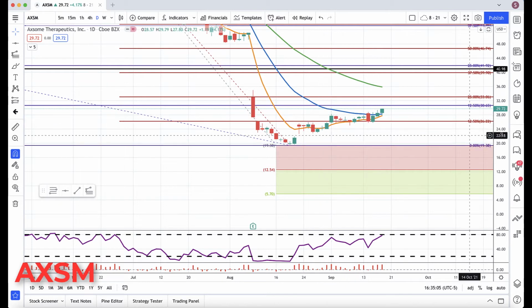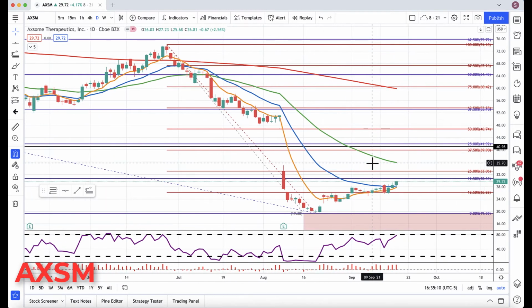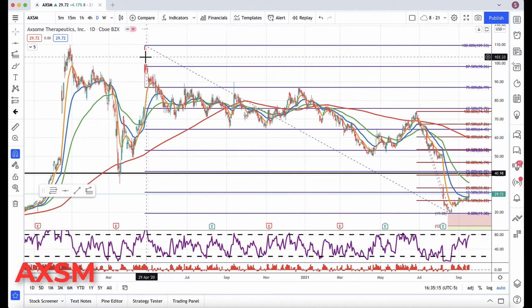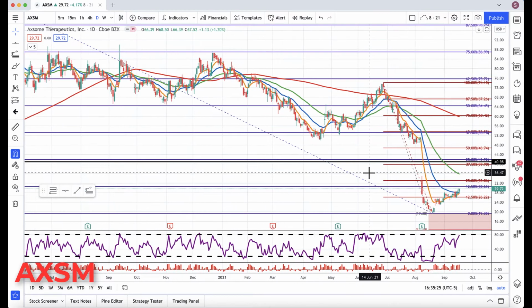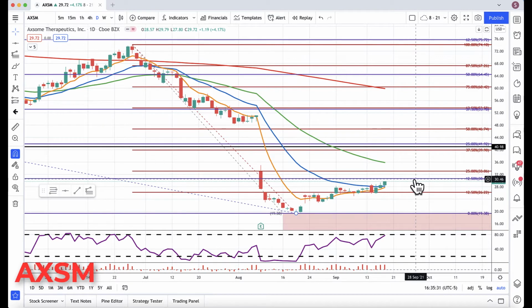Next target to the upside, I'm using some longer-term harmonics. These longer-term harmonics are from the high back on the 27th of April of 2020 to that same low right around the 18th of August. That gives me this 30.65 area. Above there, I'm watching 33, which is this most recent harmonic, and this gap down is to 33, so that's my next target. Above there, you have a huge gap.